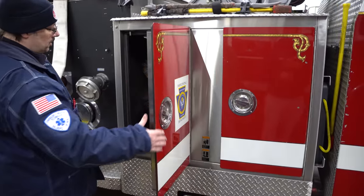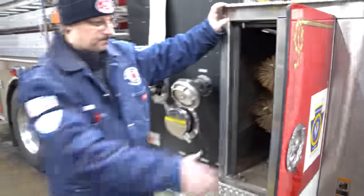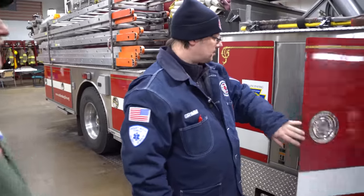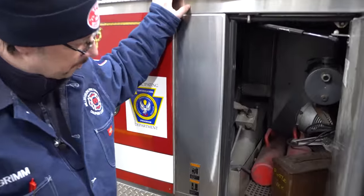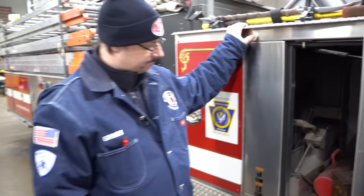This compartment here, all this is just chimney brushes and cleaning rods for taking care of chimneys. In my township, we just had a chimney fire that lit the whole house. It doesn't take much, especially this time of year, January, when everybody's running them. This is kind of just a miscellaneous compartment to put stuff in that doesn't fit anywhere else. You need your road flares, your bottle jacks, and stuff like that.